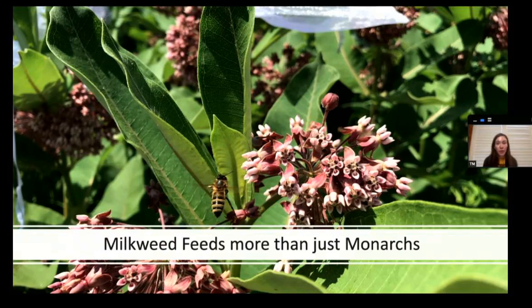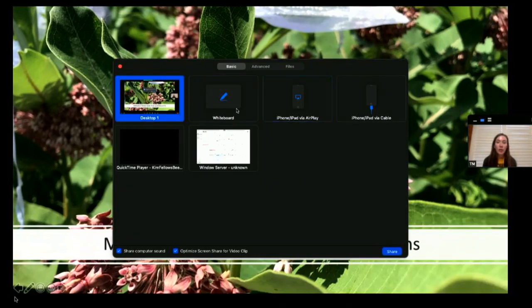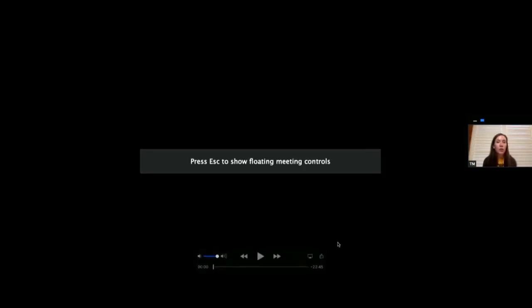Now I'm going to introduce our next speaker. Kim Fellows worked for 7 years as the Pollination Canada Outreach Coordinator at Seeds of Diversity Canada. Kim's related background includes a Bachelor of Science honors and Masters of Science in Biology from Queen's University at Kingston, Ontario. Currently, Kim is active in her bee city of Kitchener.